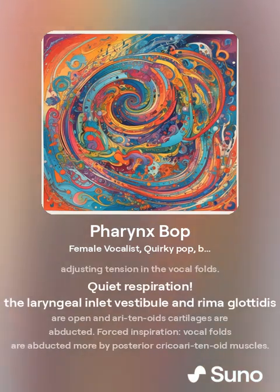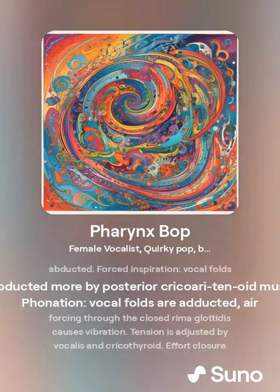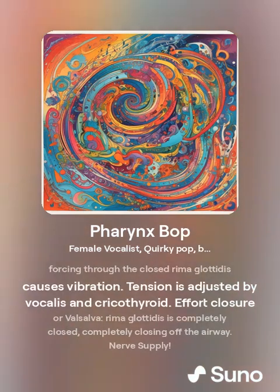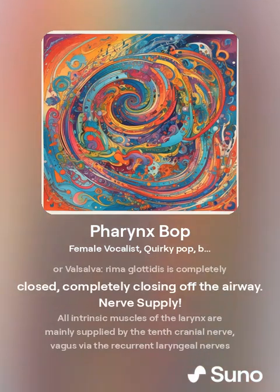Quiet respiration: the laryngeal inlet, vestibule, and rima glottidis are open, and arytenoid cartilages are abducted. Forced inspiration: vocal folds are abducted more by the posterior cricoarytenoid muscle. Phonation: vocal folds are adducted. Air forcing through the closed rima glottidis causes vibration. Tension is adjusted by vocalis and cricothyroid effort. Closure for Valsalva: the rima glottidis is completely closed, completely closing off the airway.